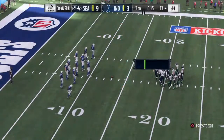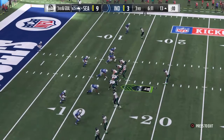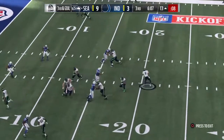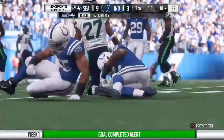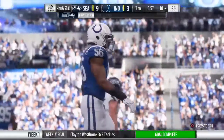So 1st and 2nd down went the wrong direction. They'll try to do better here on 3rd and 13. Now they go screen. It's complete. And he'll get it here to the 10-yard line. They're able to hold him to 3 there, and that leads to a 4th and goal.